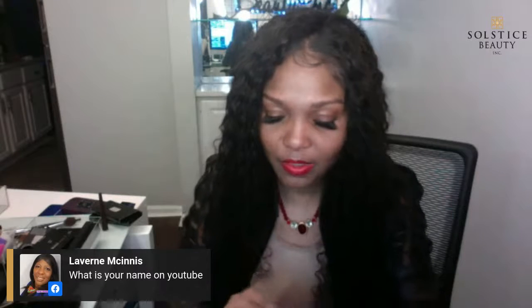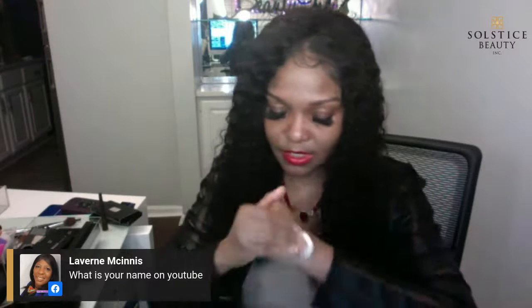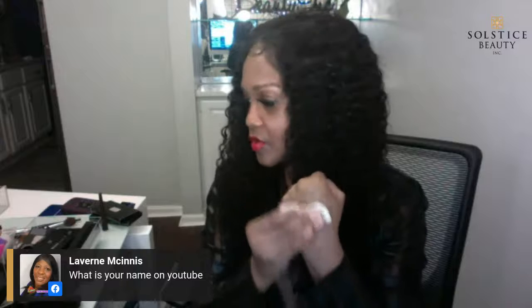Even with the remover, it's taken a lot. I didn't want to rub my eyes like this because I didn't want to take the chance that I was going to take off my lashes or anything else. It is coming off with the remover, but as you see, it is coming off stubbornly.